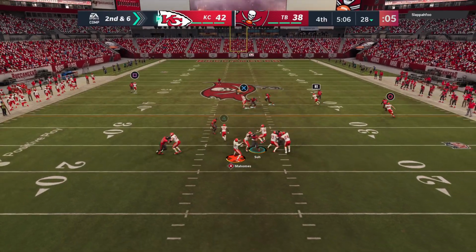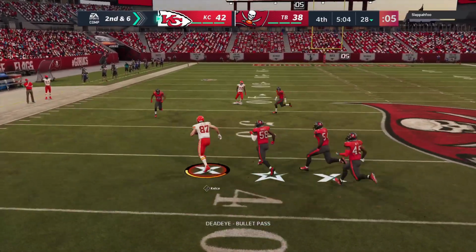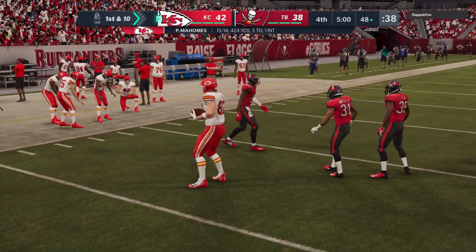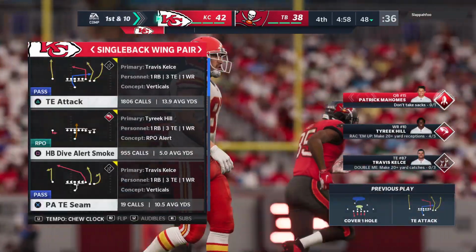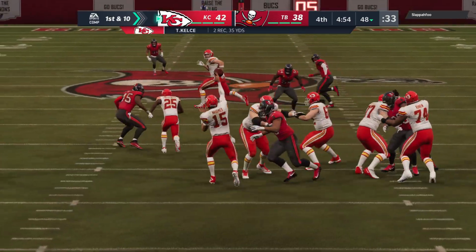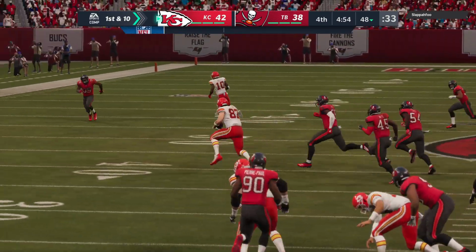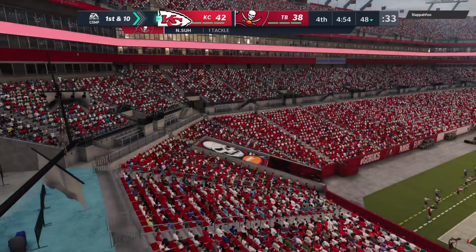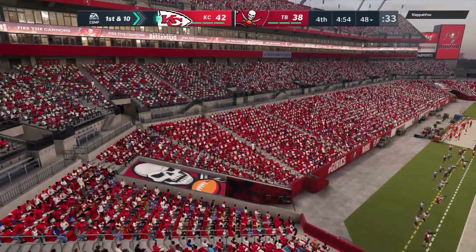To throw on 2nd and 6. Mahomes, complete. The tight end, Kelsey. That one, a gain of 20 and a 1st down. Well, that should be a reminder defensively, and I think it's a reminder to myself, because you just can't sell out to stop the run. There's still enough time that this offense can move the football through the air, even on 1st and 2nd downs, and they obviously picked the right spot to throw the ball there.